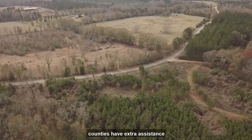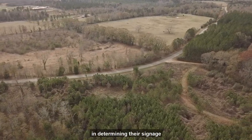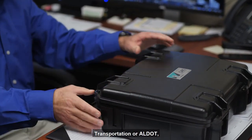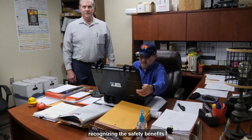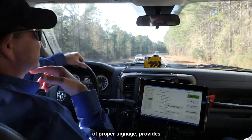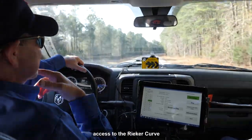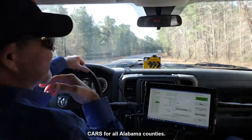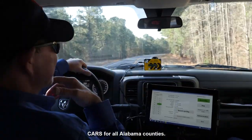Here in Alabama, counties have extra assistance in determining their signage needs. The Alabama Department of Transportation, or ALDOT, recognizing the safety benefits of proper signage, provides access to the Rieker Curve Advisory Reporting Service, or CARS, for all Alabama counties.